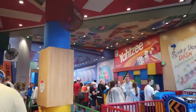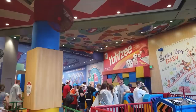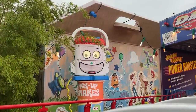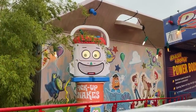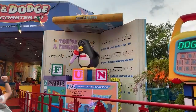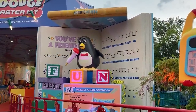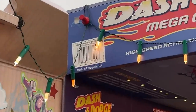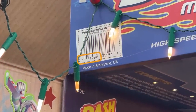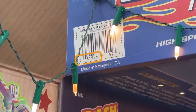But there's another couple things to look for while you're actually on the attraction. When you get to the finale, of course, Wheezy is there singing You Got a Friend in Me. He's using that white recorder that you'd put a cassette tape in that I used to crush on as a kid. I'm sure I'm not the only one. And he's got the lyrics to You Got a Friend in Me behind him. But take a look up at the Dash and Dodge box because it's got the date February 3rd, 1986 and Emeryville on it. February 3rd, 1986 is when Pixar was founded in Emeryville, California.